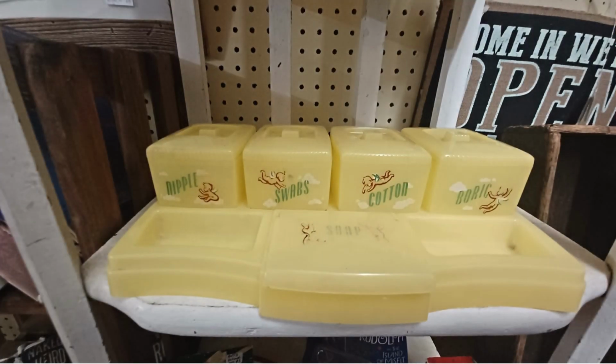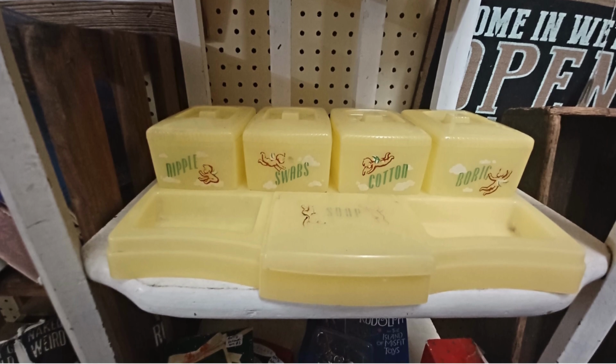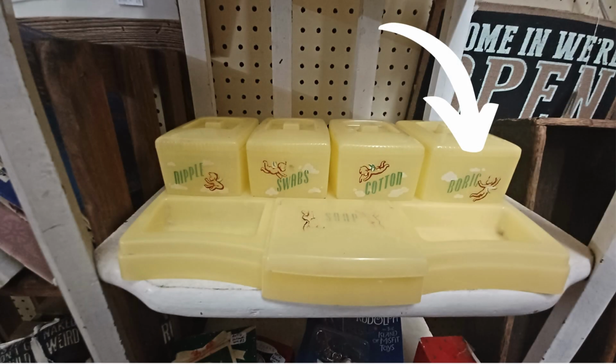I thought this was darling. It's a caddy for a baby nursery. Wouldn't this be a great baby shower gift for a vintage loving friend? Side note, I assume boric means boric acid. Drop a comment if you know how that was used.